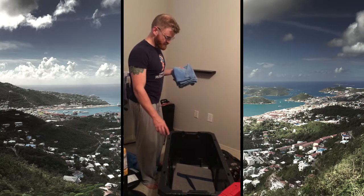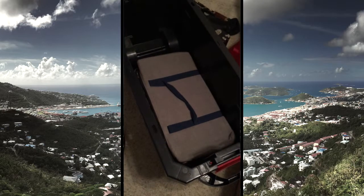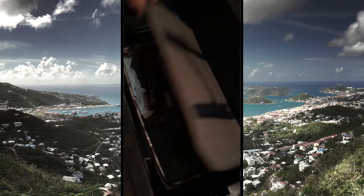One of the tubs is becoming home to all of my music and bagpipe stuff now, which is what we're trying to organize right now. So there's one of the instruments. Yeah, one of the instruments hidden under a bunch of other stuff because I'm trying to pack as much stuff in as possible. Maximizing space. That's right.